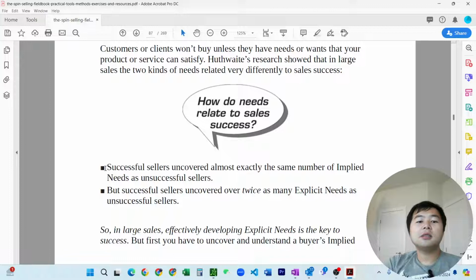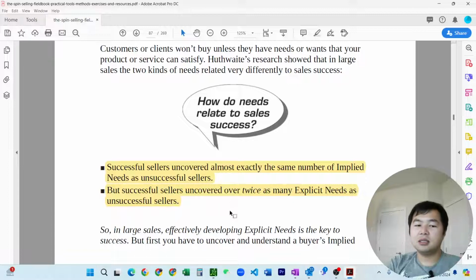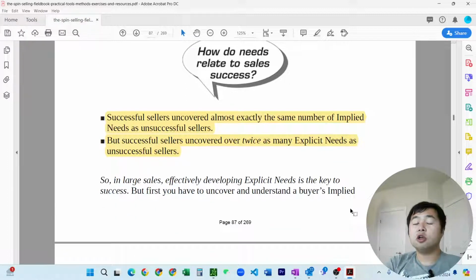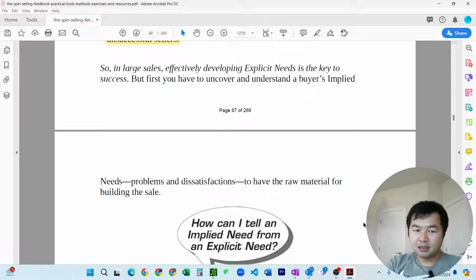How do needs relate to sales success? Successful sellers uncover almost exactly the same number of implied needs as unsuccessful sellers, but successful sellers uncover twice as many explicit needs. So in a larger sale, effectively developing explicit needs is a key to success. But first, you have to uncover and understand a buyer's implied needs, problems, and dissatisfactions to have the raw material for building the sale.